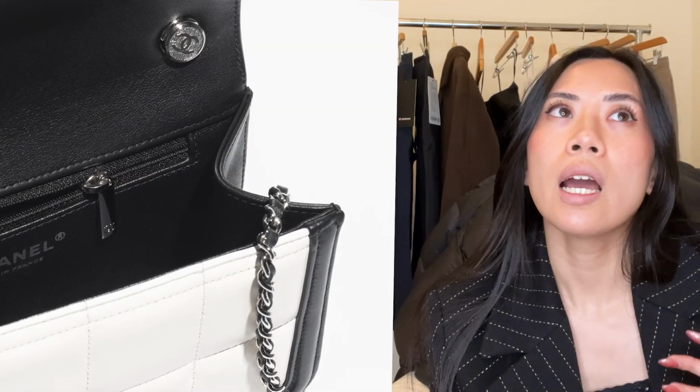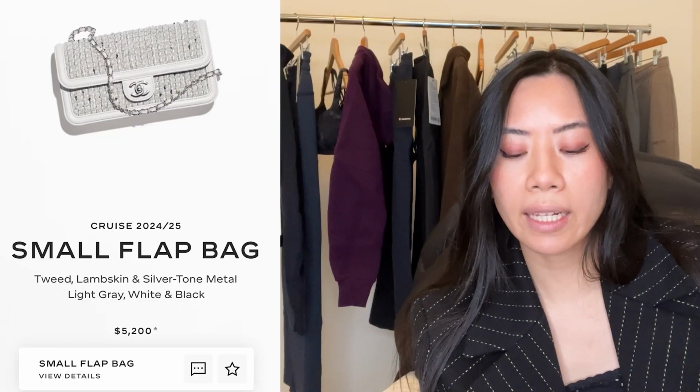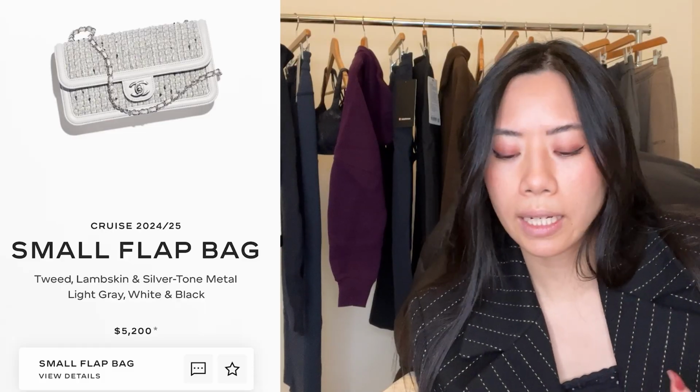I do appreciate how Chanel continuously updates little bits of their bag, even though from the outside it still looks like a flat bag, but in reality they're trying to fix little bits up. Like they really are listening and trying to improve on their designs. And I do like the silver hardware throughout.